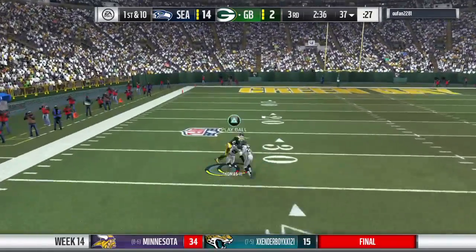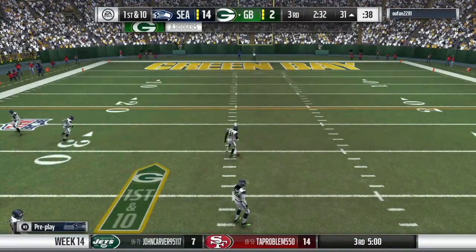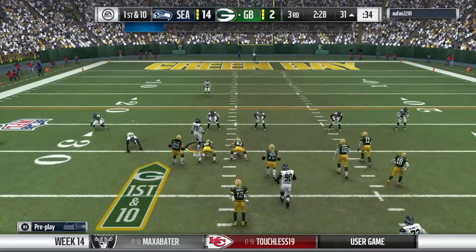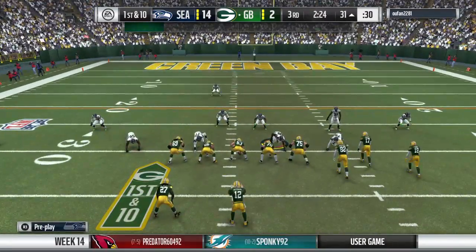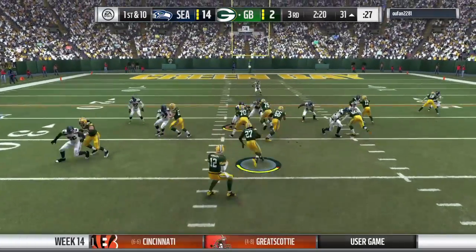Going up top. And that's caught inside the 35. They'll get 32 yards there. And the Packers are going to have a first down. And now it looks like they're going to be in the hurry-up. Now a first down carry.